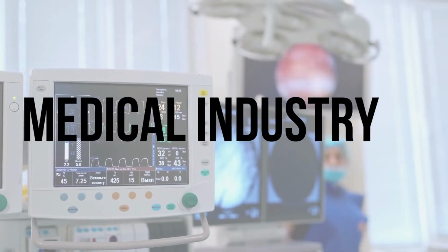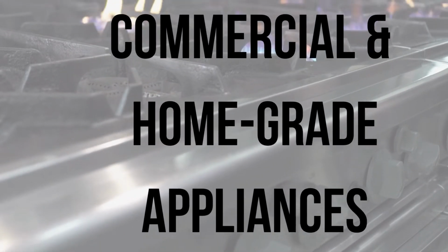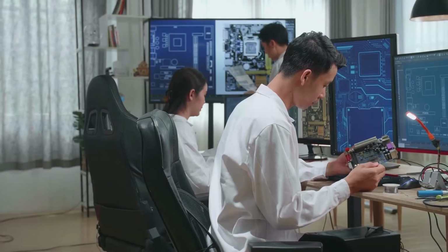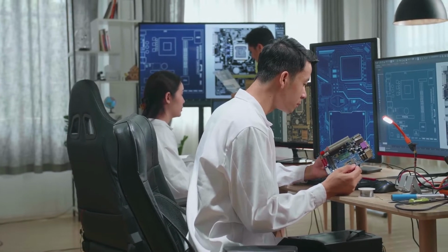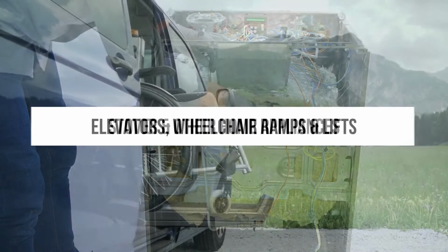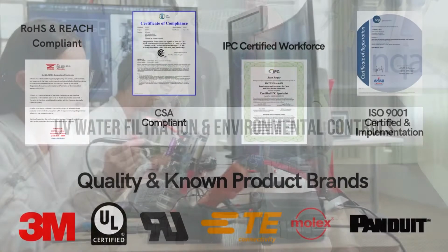Electromechanical box build assemblies are used throughout many industries, such as but not limited to the medical, commercial and home-grade appliances, mobility enhancement, and the environmental industry. This comes as no surprise, as is evident that a handful of applications in these industries and other industries require the use of box build assemblies, such as medical diagnostic devices, stoves and many other appliances, elevators, wheelchair ramps and lifts, UV water filtration systems and environmental solution controls.